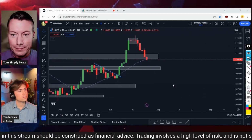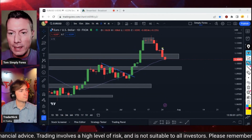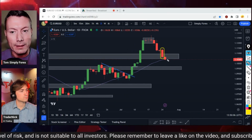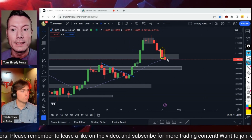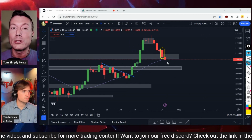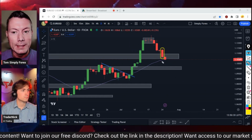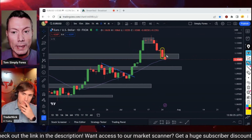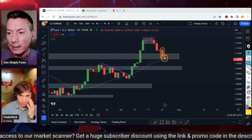So in terms of a level, I really like it for taking buys back up to here. But it's not a trade for me today, because if you look at this candle, I just cannot buy a candle that looks like that. Depending on what today's candle does, it might be a trade tomorrow. But you also have to bear in mind we've got the Fed tomorrow, so we may have to wait a couple of days before we get a trade here. But just in terms of a level, I really like this level.